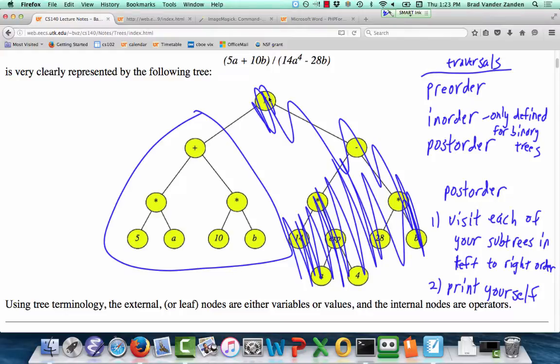So if you're at plus, that is yourself, the symbol. So print the symbol that your node contains.